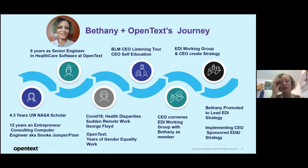And so I thought it would be good to have some structure. I have a limit to what I had to do. And so I started working with OpenText as a senior engineer in healthcare software. And healthcare is one of the types of software I've really enjoyed working with in my computer career. And a great thing to note is it's a growing industry.